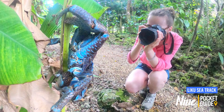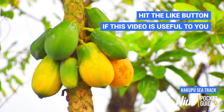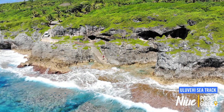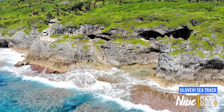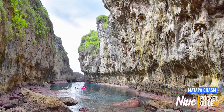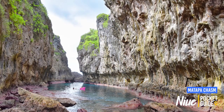Misa and many of the other locals will tell you that most sea tracks are best explored at selected tide times. Reef walks and swimming holes are extremely tide dependent, while some tour operators depend on the tide to launch their boats. The silver lining is that it makes planning your days around Niue extremely easy. Just look at the tide and plan one low tide and one high tide activity and you're all sorted. Find out more about the tide at the local Niue Tourism Information Center.